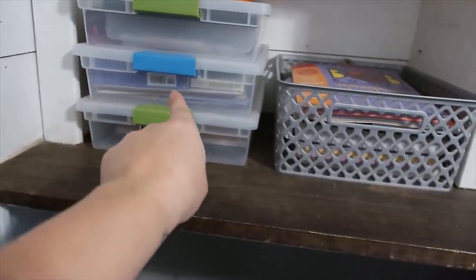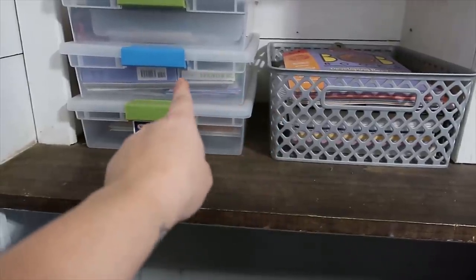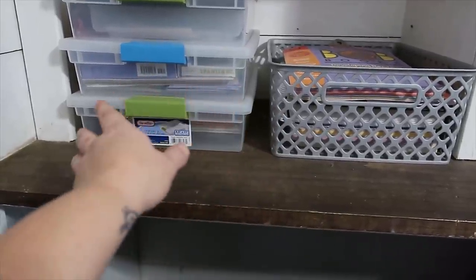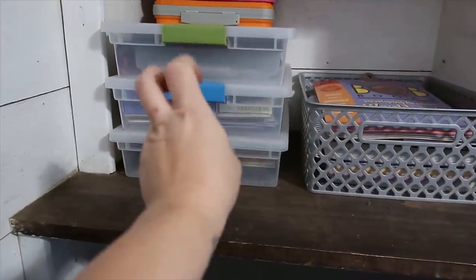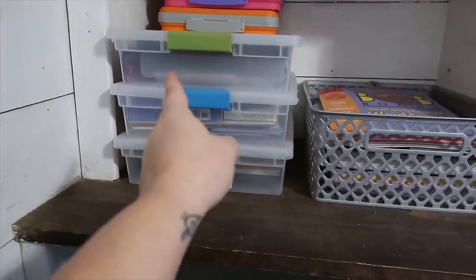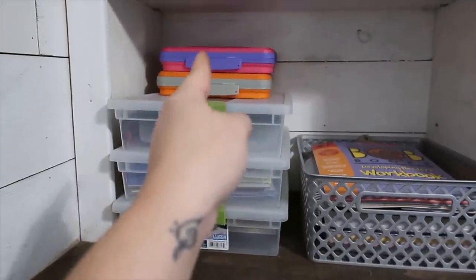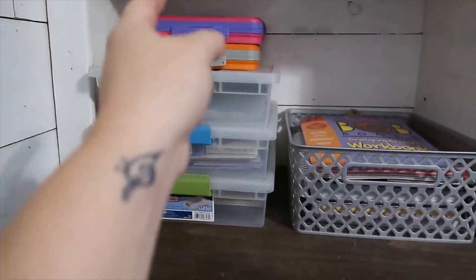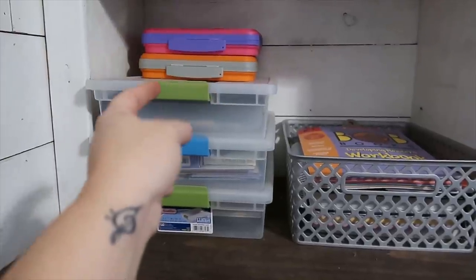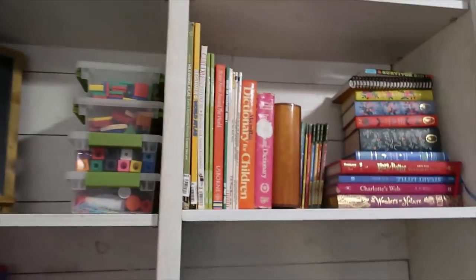And then in here I have all of our beginning reading stuff, so it's just little word games and things like that. And then up here I have all of the teacher supplies, which is really our paint and things I don't want the kids to get in regularly. And then they have their own supplies boxes for like scissors, markers, crayons, sharpeners, pencils, stuff like that. So got all that organized very, very nicely.